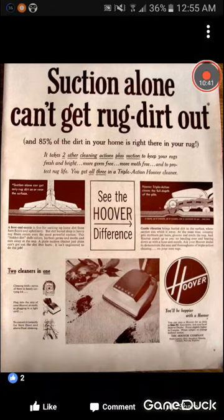There's a very good fact here. Suction alone can get rug dirt out, and 85% of the dirt in your home is right there in your rug. It takes 2 other cleaning actions plus suction to keep your rugs fresh and bright, more germ-free, more moth-free, and to protect rug life. You get all 3 in a triple action Hoover cleaner. I guess the beats and sweeps is the cleans part.